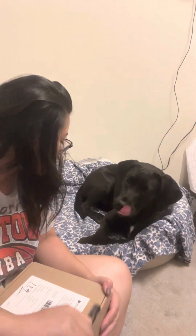Hey guys, welcome back. So Pepper is just hanging out here, chewing on her little dentist stick over there. So we just got her Woof Pack. So we're gonna open it up. I got it in the mail today and I haven't opened it up, so this is our first time opening it up together.